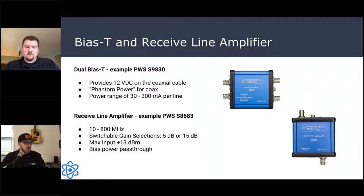Can you combine filters? Sure. Yeah, all the time. Like, I'll take a high pass and a low pass and plug them into each other to make an appropriate band pass filter.